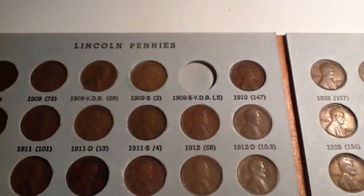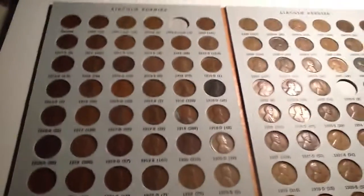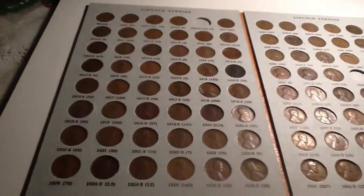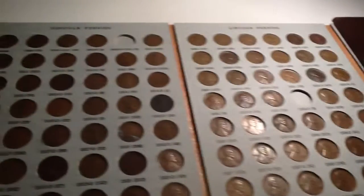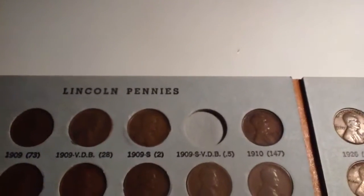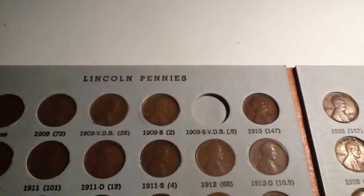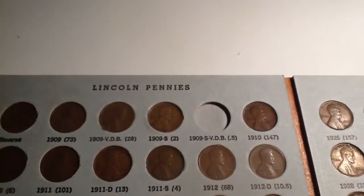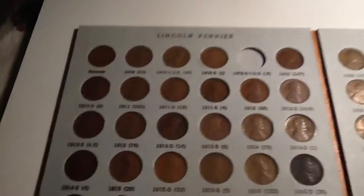Can you guys spare one? Hey, to fill up this collection. I take care of the other two pennies that are missing. I just need to find one with a reasonable price for that one. Because I've been looking in boxes and boxes and there's none.